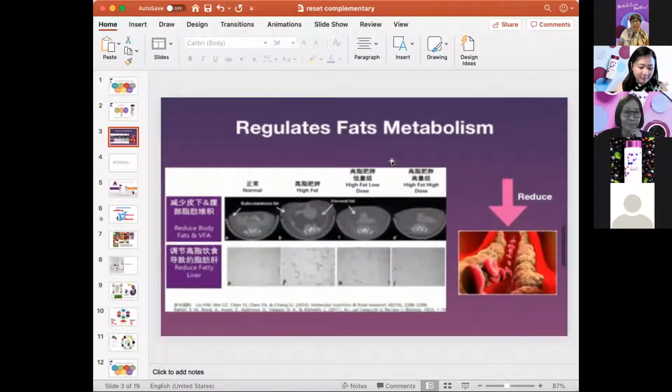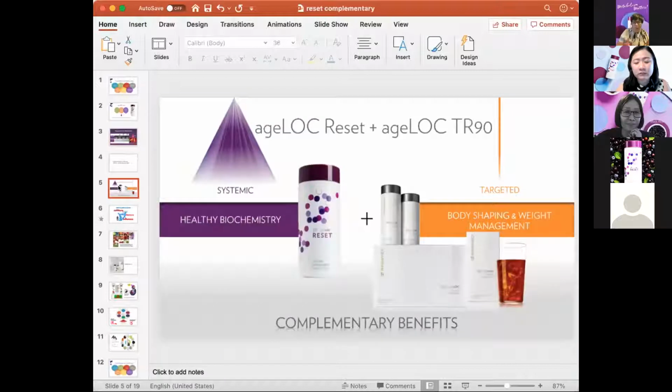So I would say if you are looking at reducing your weight, and reducing a lot of different parameters on your body, not just the waistline, but you also want to slim down and have a better figure, definitely it's not just going to be Reset alone. It would be best for us to complement Reset together with our TR90, because the TR90 program is designed to help us bring out the best of weight management.